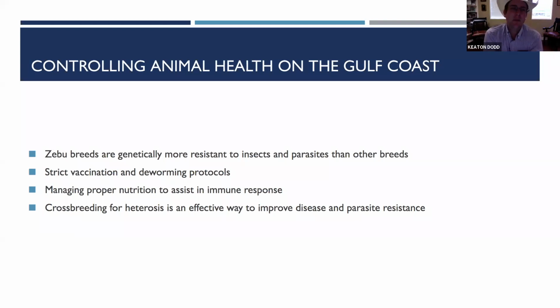Okay, a couple more things. And so if we want to be an effective rancher in a Gulf Coast environment, we're going to have to do a few things. And one of those that's huge is we're going to have to control animal health. Down here, we have to deal with things and issues that ranchers in other places don't have to deal with. And that's not to say that sometimes they have it harder than we do, but there's just some interesting things that we've got to factor in.